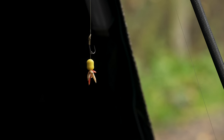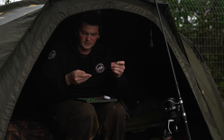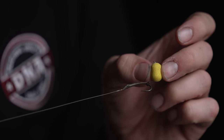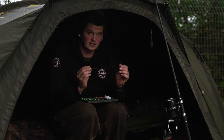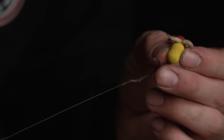Rig's probably about 8 to 9, maybe about 8 inches in length, very supple, sort of soft coated braided material there, and I've got a little break in the braid just before the shrink tubing, or I've got a kicker on here, but it does the same kind of thing anyway. So it just gives that hook a little bit of movement. And that is basically it. Couldn't be any simpler, just the way I like it. And yeah, I think this one's just about ready to go out.